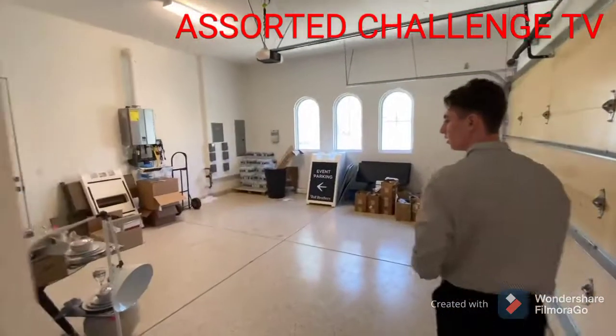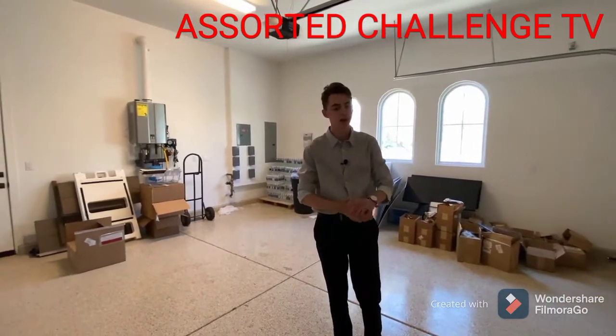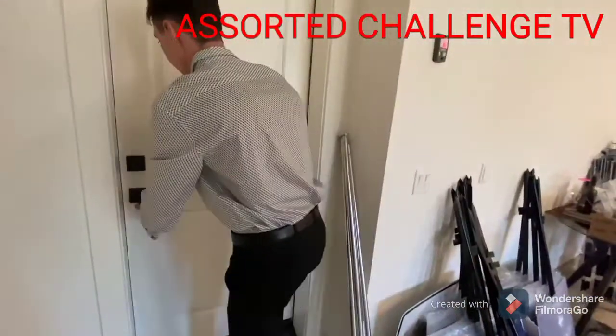So take a look. Got a nice self-explanatory two-car garage space. This is going to be the identical one to the one on the other side of the property, but unfortunately we could not look at the other one because it is under storage right now. Let's go ahead and head back outside.